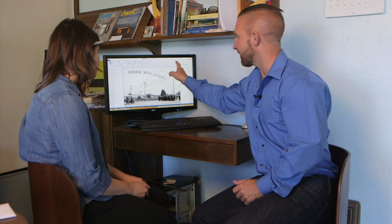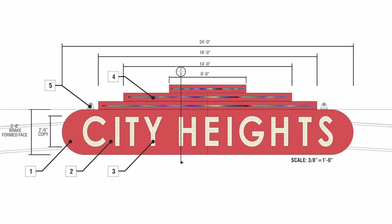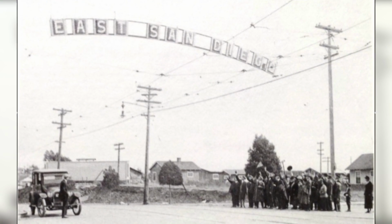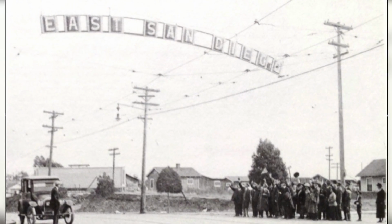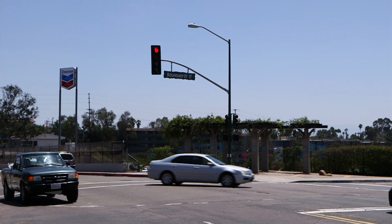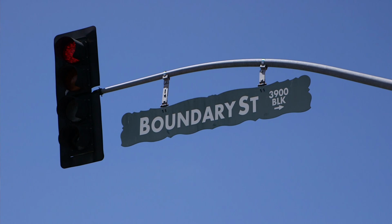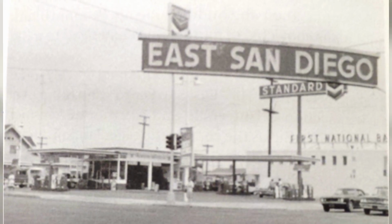Kenton Finkbeiner says now it's time for City Heights to show off. He's leading a campaign for private donations to bring a neighborhood sign back to his community, which used to be called East San Diego. Its first sign, the one with the Wheel of Fortune letters, hung in the early 1900s at the border of City Heights and North Park. Sometime during the Prohibition era, I'm guessing somewhere in the 1920s, 1930s, that sign at Boundary was removed and it was replaced at the corner of University and Fairmont.